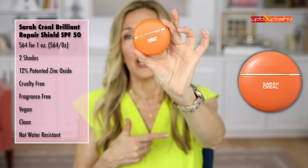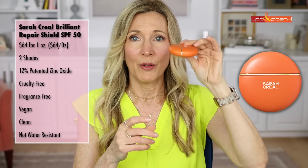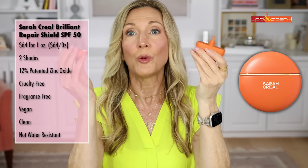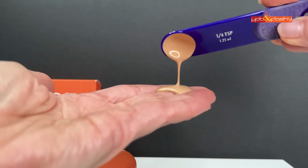I mean, the packaging is adorable, but I gotta say it's a little annoying that it doesn't stand up anywhere. You have to always lay it down, and you only get 1 ounce in here. This is a tinted runny liquid. It comes in 2 shades. The shade I got it in is Staycation, the lighter shade.